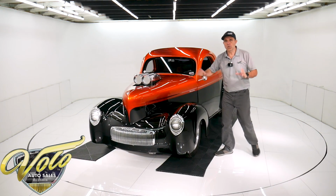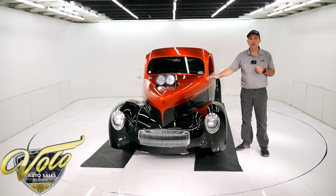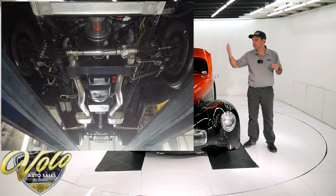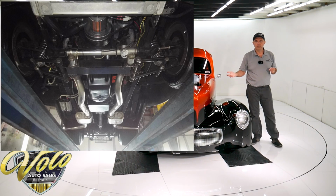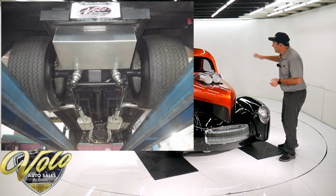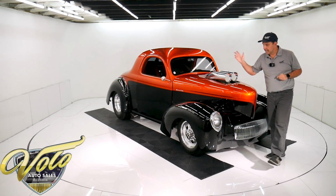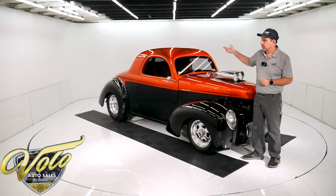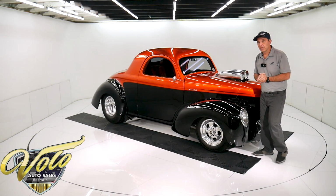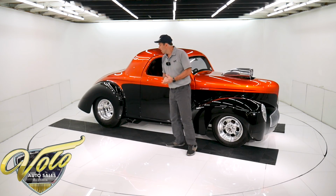Underneath the car, it's all square tube chassis. It's got a real nice frame. Mustang 2 front end with the tubular control arms, coil-over gas adjustable shocks, rack and pinion power steering. In back, it's got the 4-link system with tubular control arms. Again, coil-over adjustable gas shocks. It's got Flowmaster exhaust that comes out each side. You'll hear it in a minute.